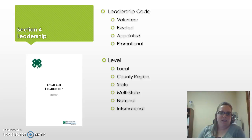Most kids at the county level should at least have some local or county or even region experience, if not state experience for leadership. A lot of our senior youth have the opportunity to go to several camps or conferences or trainings throughout the year that are state level, which are a lot of fun, and they do get that leadership experience. So if you have any questions on the leadership section, you can reference the rubric that is in the portfolio, or you can contact me and we can brainstorm some ideas to get more leadership.